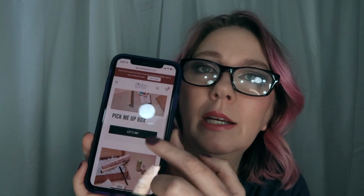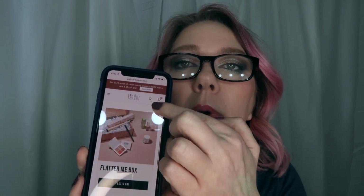It has information. I have the Pick Me Up box, and then the other box is right here, the Flatter Me box. So this is the box I picked, and then you can go inside and it'll have videos about it and tell you about the products and everything. That's really cool. Or you can just read the little card. So that's what I'm going to do.